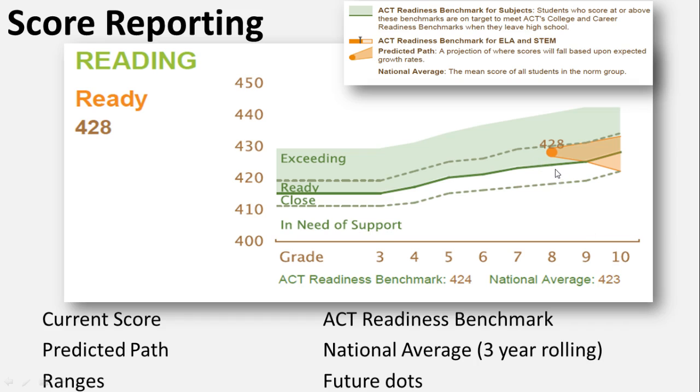So the national average is a little bit below where ACT Aspire would say you need to be at this point for readiness. The national average is a 3-year rolling average. So the previous 3 years of kids that took this test is how they form the average. So next year, the average might change from that. The year after, the average might change as well.